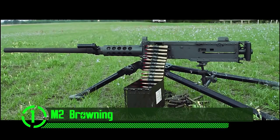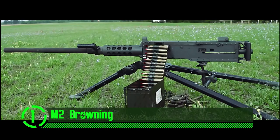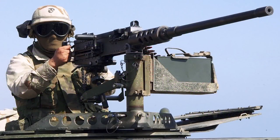And at the number one spot, we've got the M2 Browning. Now I don't know about you guys, but I like big guns and I cannot lie. Actually, that's not true, I can lie. But I wouldn't, because this big gun tickles my weenus like super fucking hard. And that's not a lying matter, folks. No sorry, Robert, it's not.